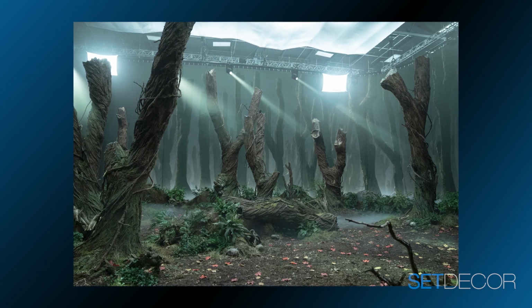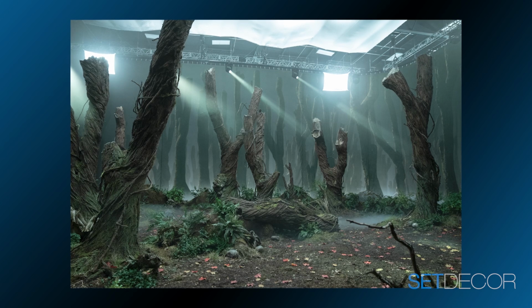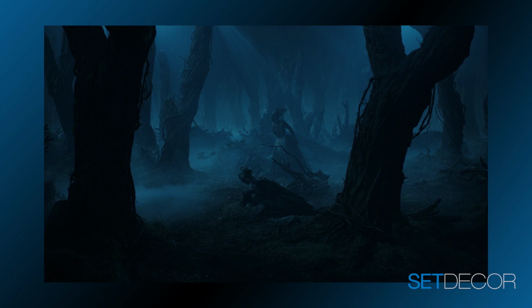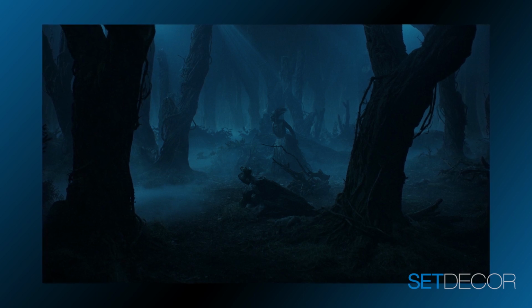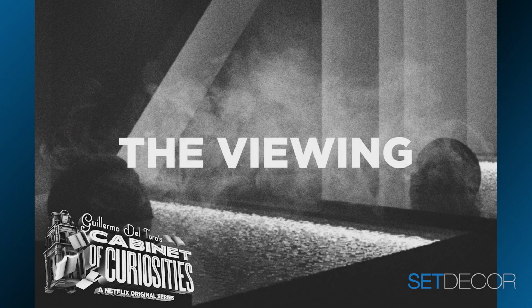I think it's like a linden tree or something. Has this incredible bark. So we actually made molds of the bark to put on these trees, which really gave them a great look. And then our greens department, Chris Peters and their gang, did an amazing job. This was my favorite episode.